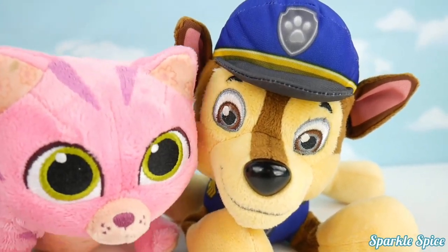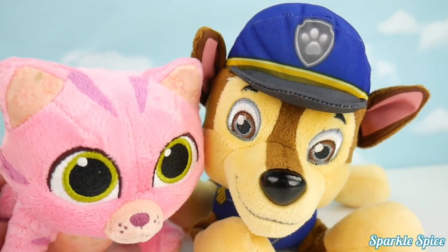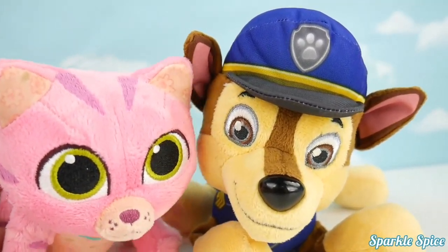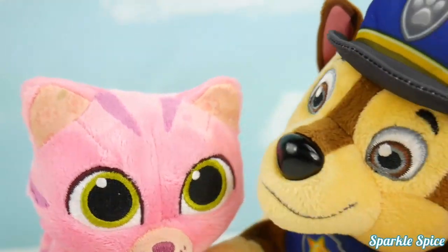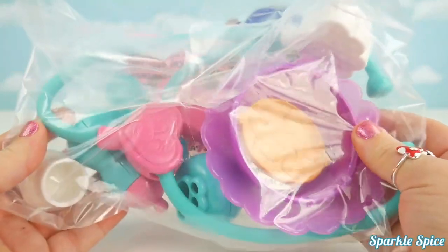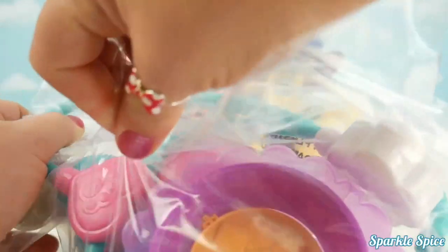I think our kitten's still a little scared. She's shaking. She wants to stay right close to Chase. Chase, you gotta make sure that you show her everything's okay. Woof, woof. You got it. Our tools are right here. They came from our cat carrier. We get to use them to help our lost kitten. Let's see what we've got inside.